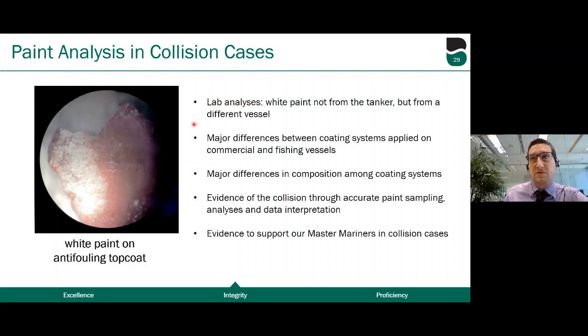The lab analysis confirmed that there was another paint, but which kind of paint? I won't go into the detail of the chemical analysis now, there is no time, but it revealed that this was a paint not from a commercial vessel like a tanker or a bulk carrier. I was able to identify that it was a paint from a fishing vessel, from the biocide present in it, from the extender, the filler, so from knowledge of the chemistry of the paint. And this was likely the paint from the vessel that sank.